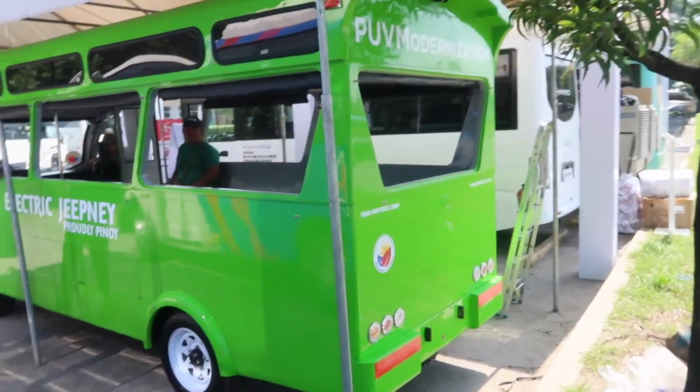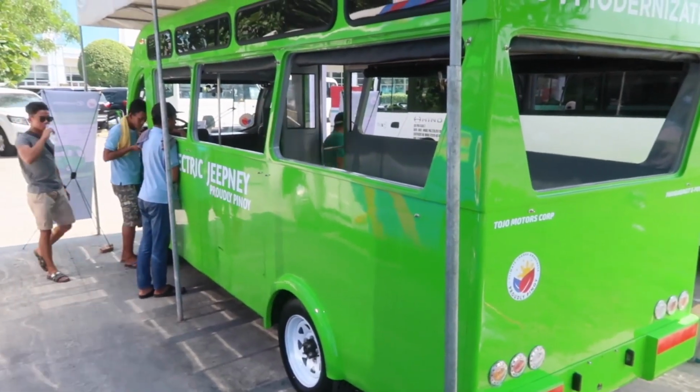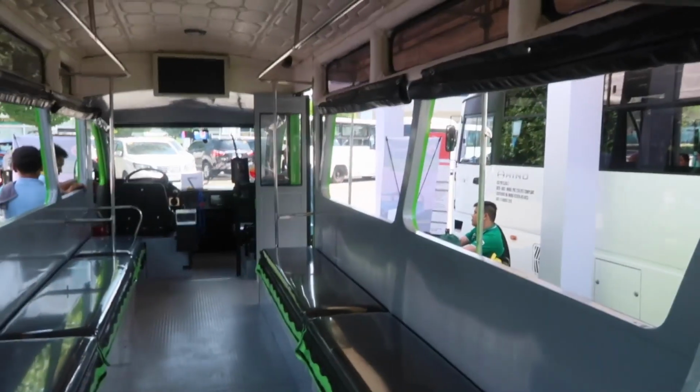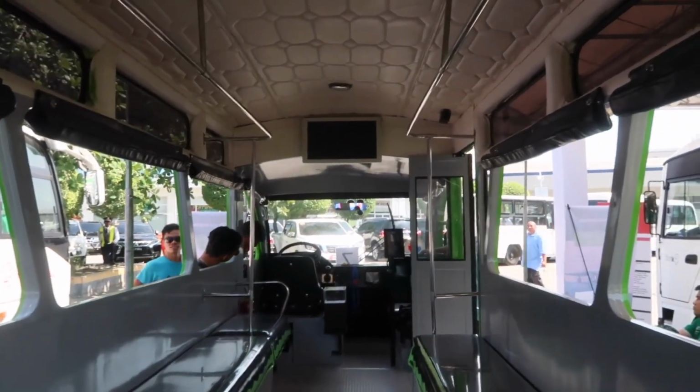So you'll see this one over here. This is actually the first time I saw it today from Tojo Motors. Electric jeepney, proudly Pinoy. One thing you will notice is it has a backup camera. And actually this is something that all modernized jeepneys are hopefully going to have, is CCTV inside plus dash cams.